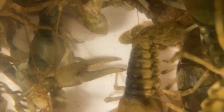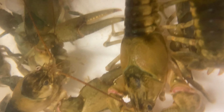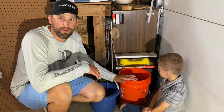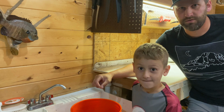Alright, so we've got these crayfish now separated into 2 buckets to give them a little room, and we've got them on an aerator so that they survive. They're just like fish, they take up oxygen out of the water, so you want to make sure that they're aerated. And we're just going to clean the water every day for a couple days until it clears up and they clean themselves out. Then we should be ready for our crayfish dinner, right bud? Yeah. We've been watching them for a couple days. We let the water clear up so they're now purged. And now we're going to go ahead and get to cooking these guys.